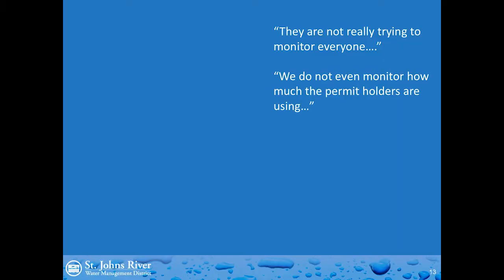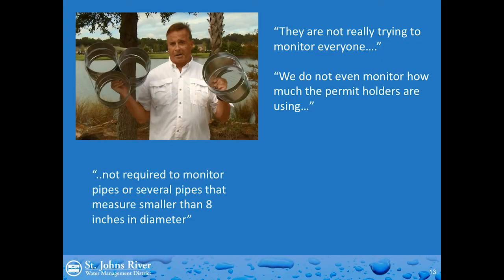Finally, I hope that our presentation today has clarified some of the misstatements out there regarding water use and water use measurement in the district, including this guy holding up air vents like they're water use pipes and saying that we're not required to monitor pipes or several pipes that are smaller than 8 inches in diameter. We do require our permittees to measure their water use. We do monitor all water use within our district.